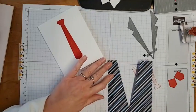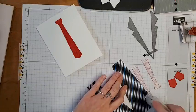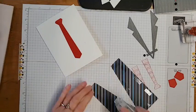And I'm going to tape this flat. On the original card, I put his collar flat too, but I'm going to switch that up a little bit this time.